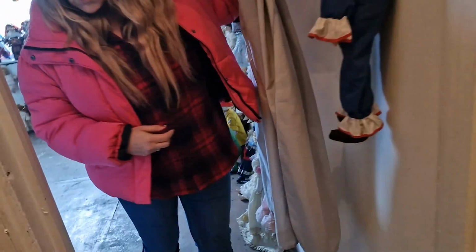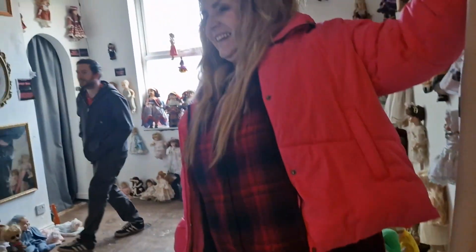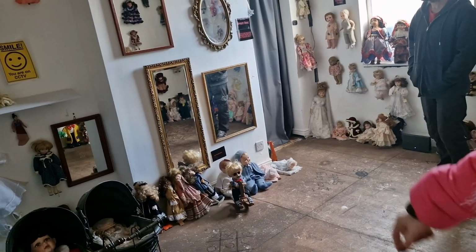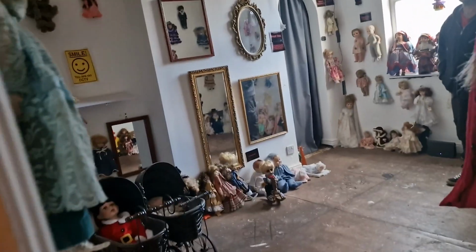Do you like dolls? Do you have dolls? A lot of people have. Some of them do. Not all these are said to be haunted. I'm not scared of dolls, but I've got to go anyway now.